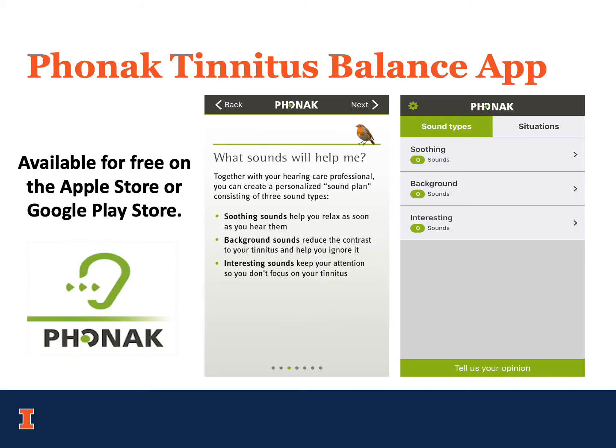Okay, next we have the Phonak Tinnitus Balance app, and it is also available for free on the Apple Store or Google Play Store. Again, this is another app where you do not need hearing aids to be able to use the application. And this app is pretty straightforward. It breaks itself down into 3 different categories.